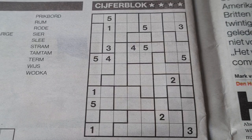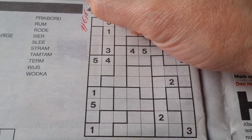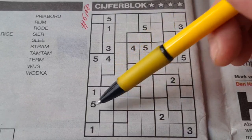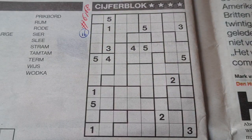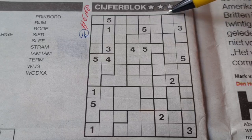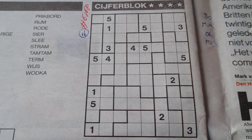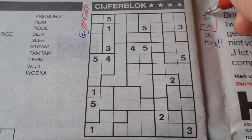And before I start, well, this one will be number 6168. Before I start, I always count the printed digits. This one has 1, 2, 3, 4, 5, 6, 7, 8, 9, 10, 2, 3, 4, 5, 6, 16 printed digits. Should be an easy one because the hard ones have always 8, 9 or 10 printed digits. This one has 16, but it's indicated with 4 stars, and for 4 stars puzzle I need 30 minutes or more to solve. That's my time limit. 30 minutes or more. Is this really 4 stars? We don't know. We will see.